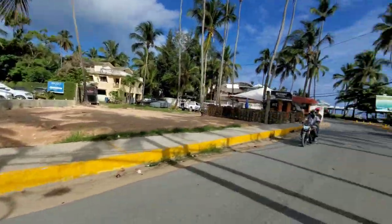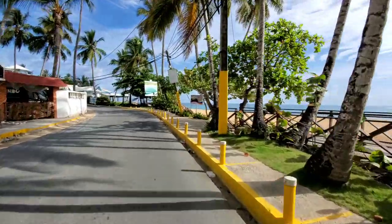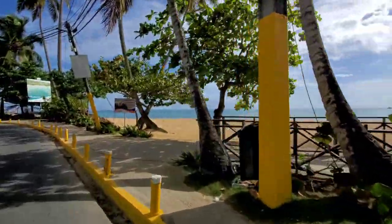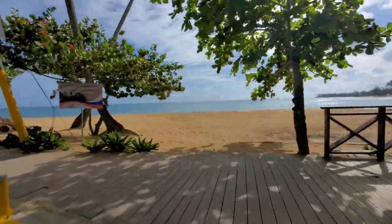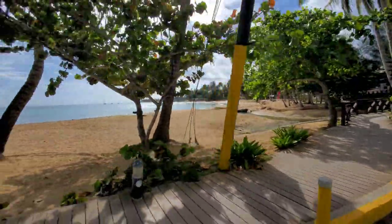Real Italian feel there, so if you're Italian, that's probably where you're gonna find yourself hanging out. The developer's Italian, and he's created a real cool thing. Right on the water, as you can see, there's the ocean, there's the turquoise blue. Playa Poppy is back there now.